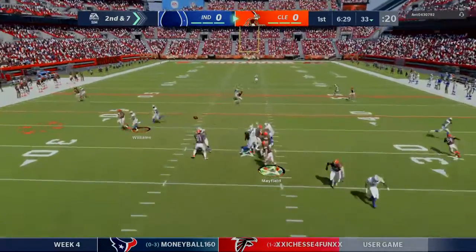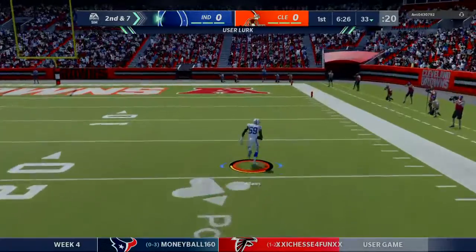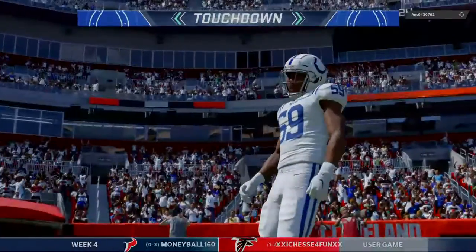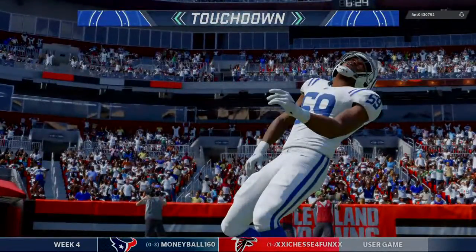On 2nd and 7, Mayfield. But when this ball's tipped and intercepted. Picked off near the 32. And he will bring it back. An interception return for a Colts TD.